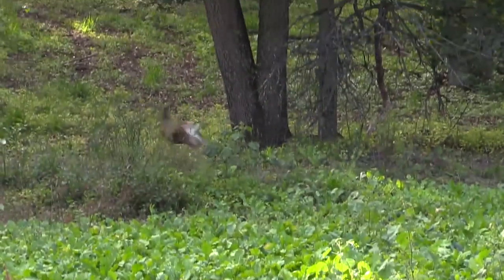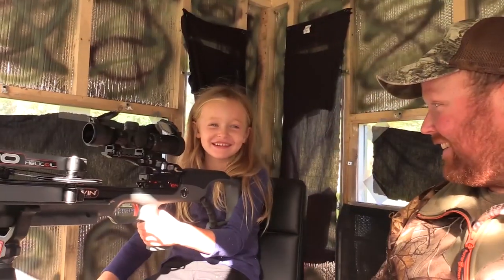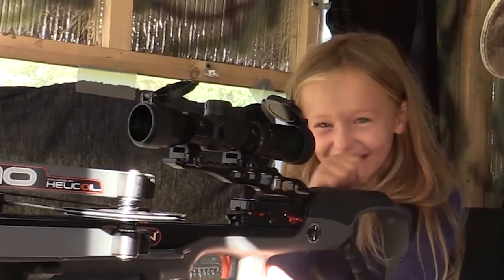Congratulations, Avery. That is an awesome deer, an awesome moment, and we couldn't be happier for you. The smile says it all.